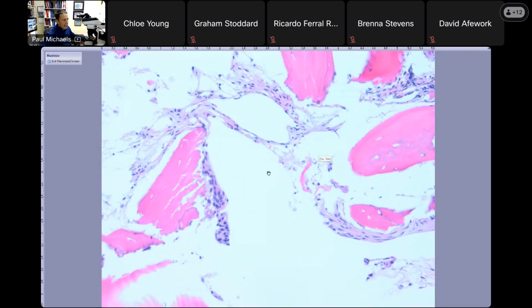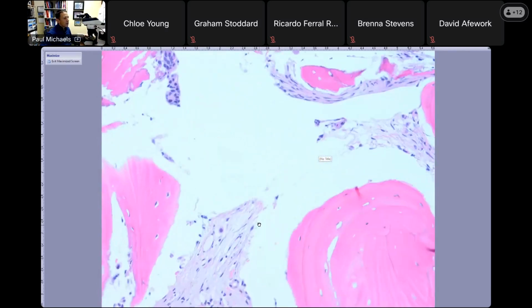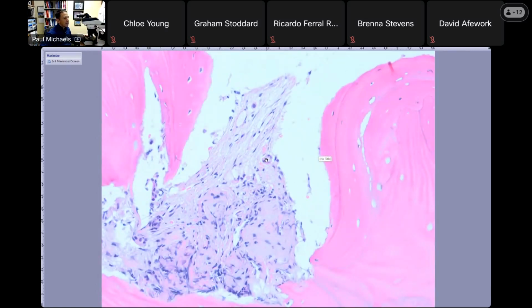There's this kind of hanging out, kind of in the middle of nowhere. That could be a floater. You don't really know. But this looks like that's not a floater. And it looks like there's some single cells in here.